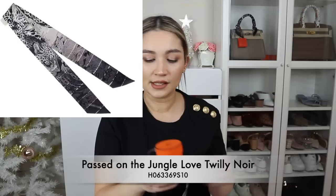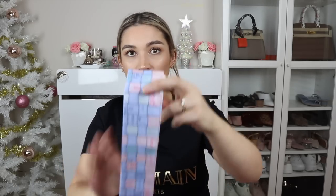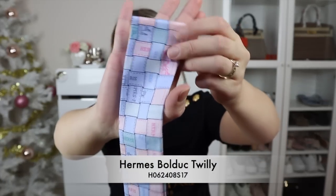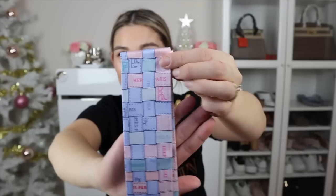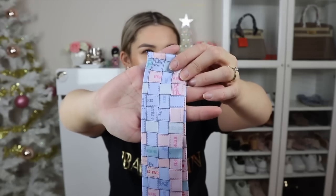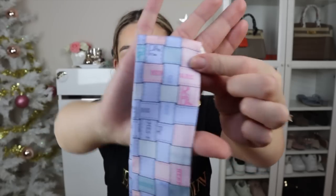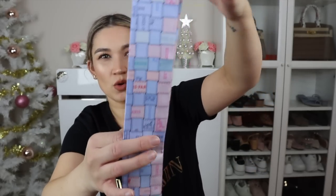And the other reason was it's similar to the Twilly I already have, which can be a good thing for your Birkin, but sometimes I also just like to collect the ones that are really sought after when it comes to the Twillys. Inside is this Twilly, which is quite sought after. It's the Boldock, I think that's how you say it. I'll spell it on the screen. It is a classic print from Hermes. It's been around for a while, but they haven't produced it in a Twilly form before. I don't believe this has ever come in a Twilly form. It's come in like scarves and handkerchiefs, but I don't think they've ever done it in a Twilly form. I could be wrong, but either way, it is a classic print and it hasn't been produced for quite some time.